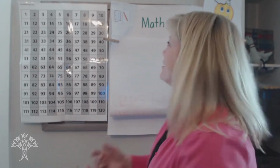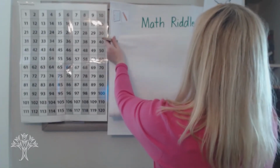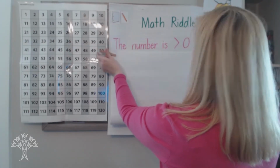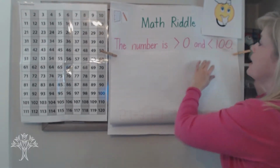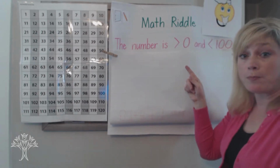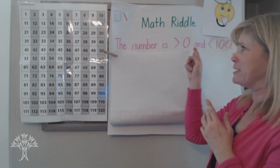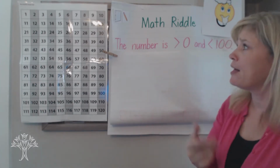Okay, let's get started. Our first big clue. The big reveal is, ooh, it's in pink. The number is greater than 0 and less than 100. Greater than 0 and less than 100? Are you kidding me? That's a lot.